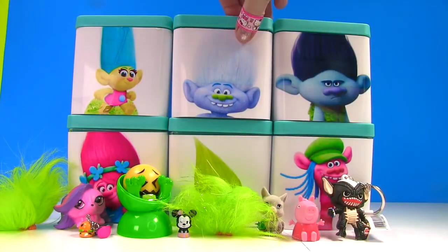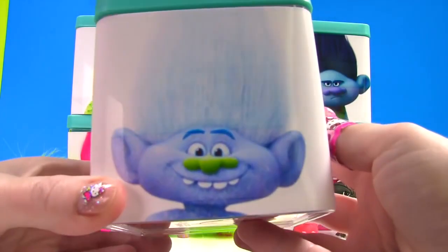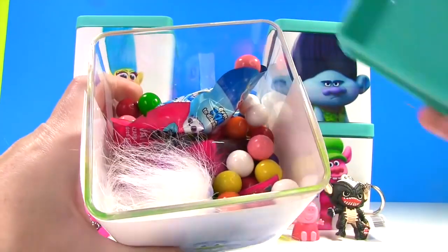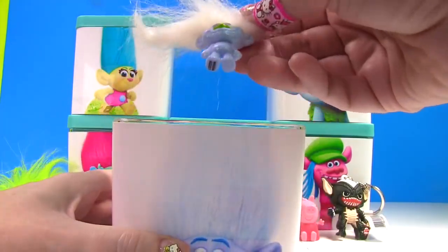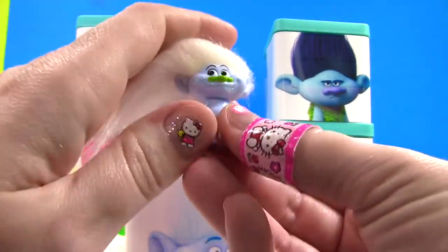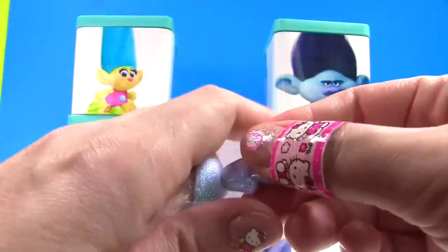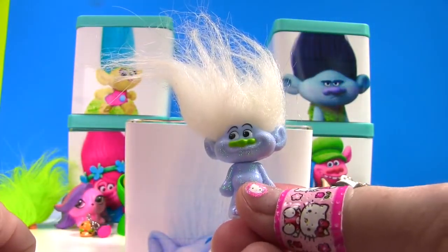Up next, one of my favorite trolls is Guy Diamond. Look at him. Oh, he looks so cool. And what does he have for us? Ooh, lots of colorful gumballs. And I see some hair. It is Guy Diamond! Look how cool he is. He's super glittery. He has his awesome hair. Woo! And he's going to shake that hair, shake that hair.